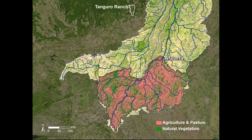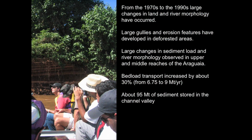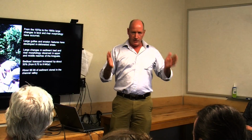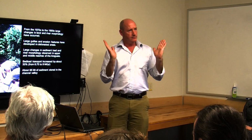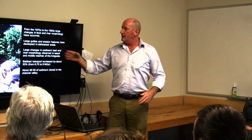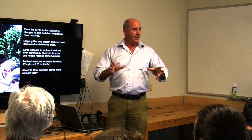But basically, there's been a couple of studies by a colleague of mine who looked at large changes in morphology of this river. Clearly, with the deforestation, they see a huge increase in the amount of sediment in the river. This has all been laid down in the last 40 years. All of this sediment in the floodplain. The river has changed its shape. It's now much straighter, deeper, more V-shaped, basically. It rearranged itself to get rid of the sediment.